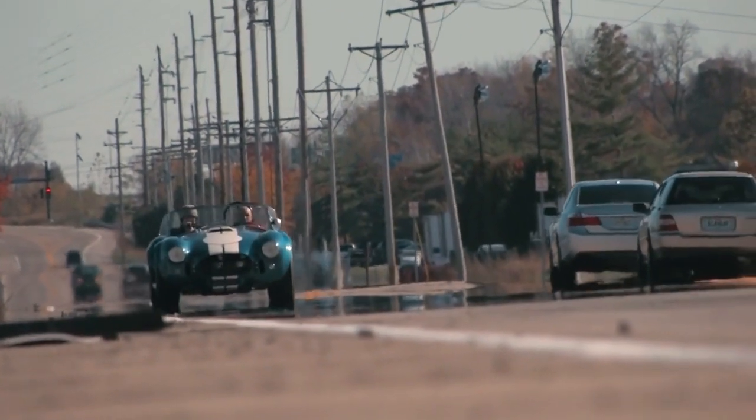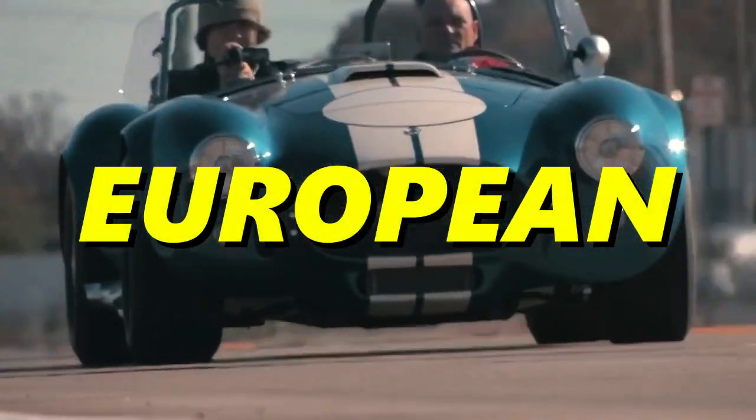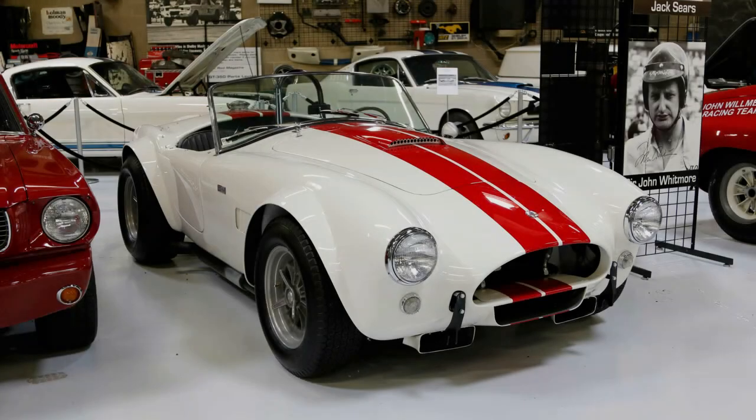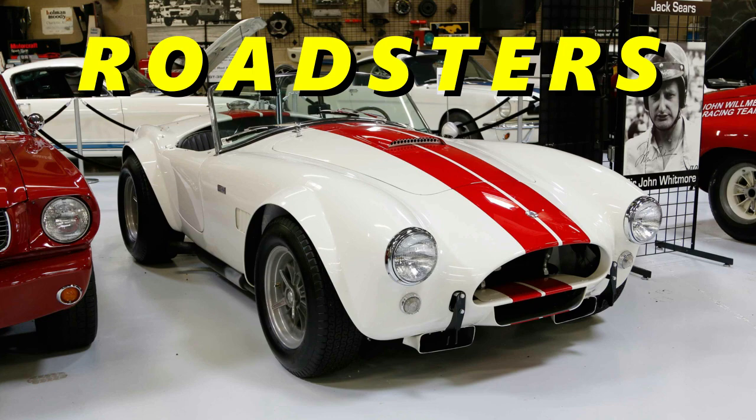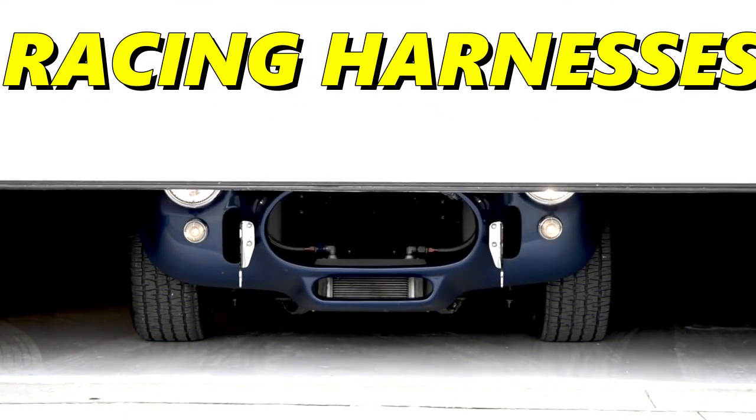Welcome to a new episode of SuperCharged. This icon was born in the 60s when both an American and European racing team combined together. The definition of two-seat roadsters. The definition of American muscle on a British frame. So, tighten up your racing harnesses and turn on that supercharger because we're going for a ride. This is everything you need to know about the Shelby Cobra.